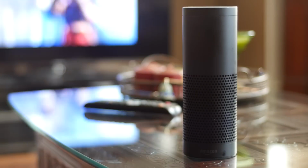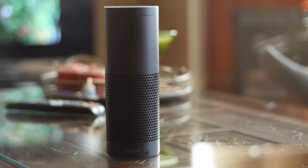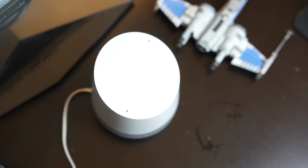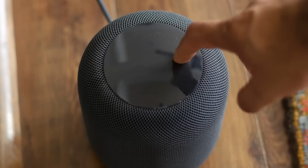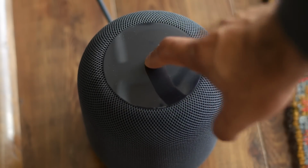Now, with the other two speakers, you have full support for third-party streaming services like Pandora and Spotify, and with the Google Home, you can certainly use the Google Music subscription service. And on top of that, you can connect your smartphone or tablet via Bluetooth to both of these speakers to stream music directly, which is sadly not supported on the HomePod. So if you have an Android phone or tablet and you want to stream some music via Bluetooth to the HomePod, you're out of luck there.